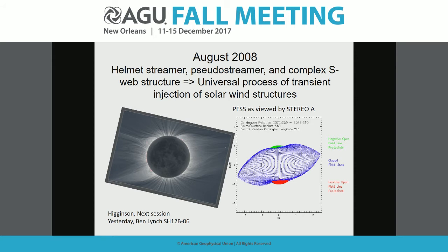Right. Okay, so what's interesting about this time period, there's a pseudostreamer up here, heliospheric current sheet here. This is a ground-based eclipse image, and then the PFSS of that time period. Pseudostreamer, current sheet, and also, I'm going to show you later, this is a complex S-web, separatrix web structure, which means that there are lots of places all over the sun where magnetic reconnection could be occurring. The question is, is it occurring?